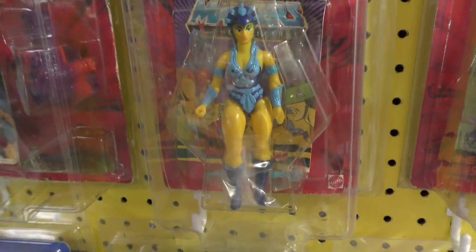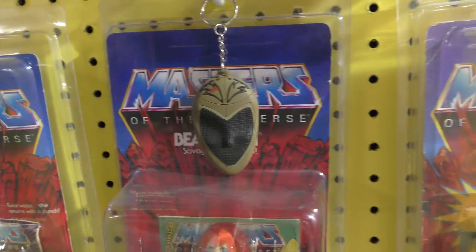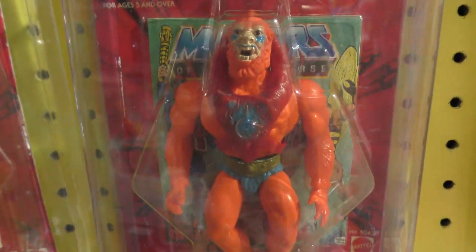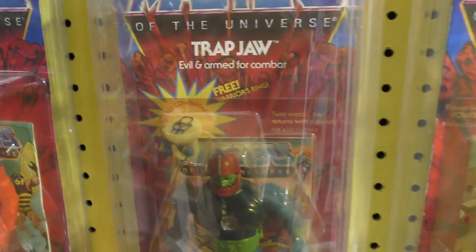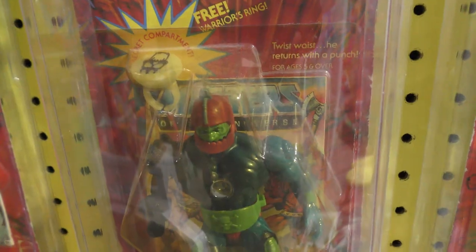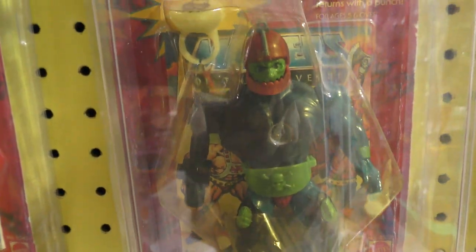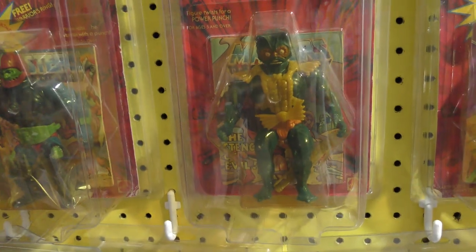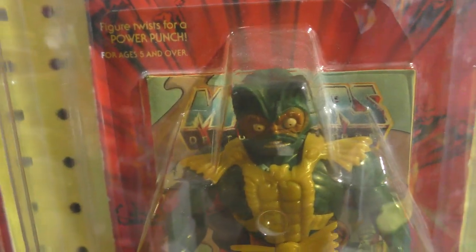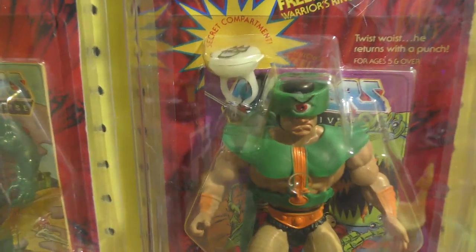I don't recall seeing this in the cartoon. Evil Lyn. And then Beast Man. A nice carded example of Beast Man there. With a Big Jim whip back there. Trapjaw. And this is a secret compartment ring variant. Merman, another really nice carded example of a figure here. Most of them are pretty good. Most of them are pretty nice, actually. And then Triclops, another secret compartment ring variant.